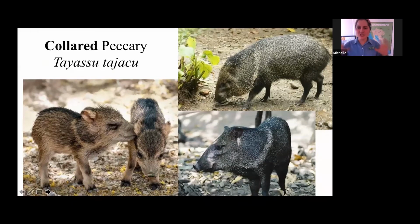So the next slide, you'll see the species of javelina that lives here in Tucson. And not only is it here in Tucson and down further south into Mexico, it goes all the way down to Argentina. So this collared peccary that we have here in Tucson and further down south, gets its common name, collared peccary. How? Take a look around its neck. Does it kind of look like it's wearing a collar or a necklace around its neck? It's not literally wearing a necklace or a collar, but it's got that nice white stripe, that lighter colored stripe of color going around its neck. And that's why we call it a collared peccary, Tayasu tajaku.